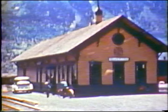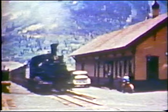And this is Silverton. When the trains first arrived here only a year after reaching Durango, the mines in the vicinity produced $20 million in gold and silver. Otto Mears quickly built three short feeder lines, and we can take a quick tour of the mines on the Silverton Northern.